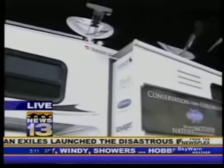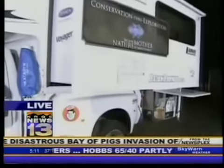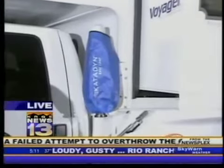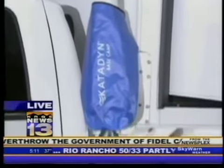We designed it so that it has the 6 solar panels and the wind turbine. So, David, everything that you'll see on board this morning, the batteries, refrigerator, microwave, oven, and stove, is all powered by the natural energies of the sun and the wind.